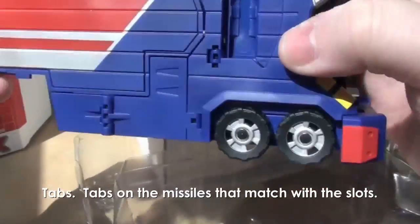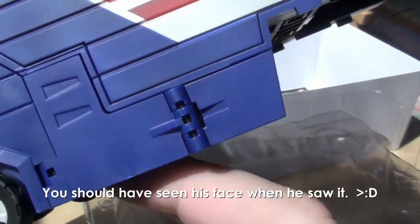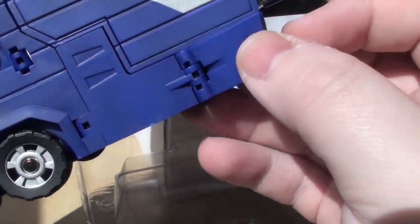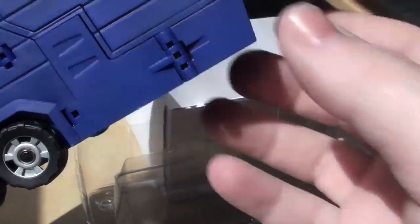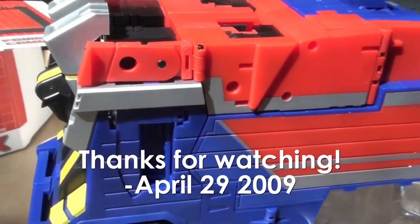Also, those who caught my Twitter will know that I had a broken piece, and that piece was this hinge here. I've repaired it with extra strength crazy glue, and it seems to be okay for now. But there was a big crack there, and there's also a stress mark on the other side where the crack was pulling up on the plastic tab. Hopefully that's all okay now, though. Anyway, that's the addendum.